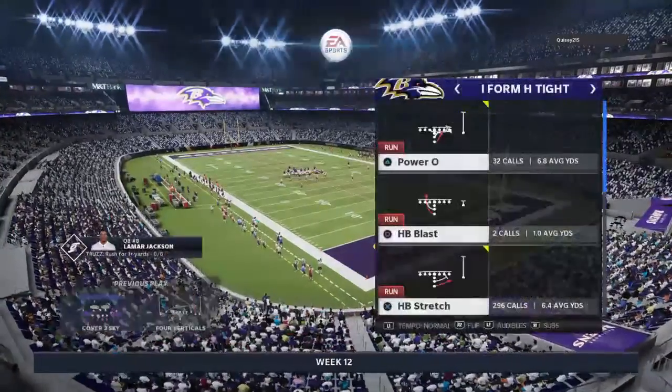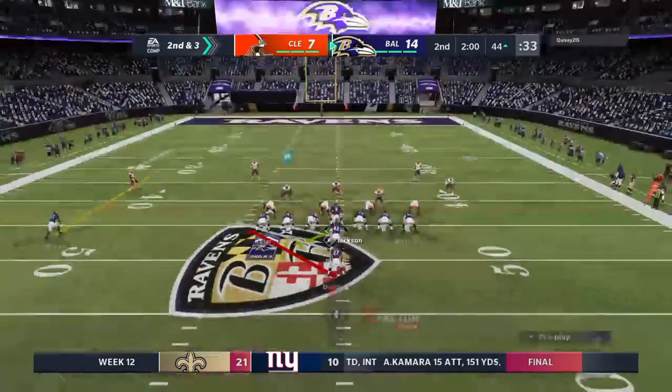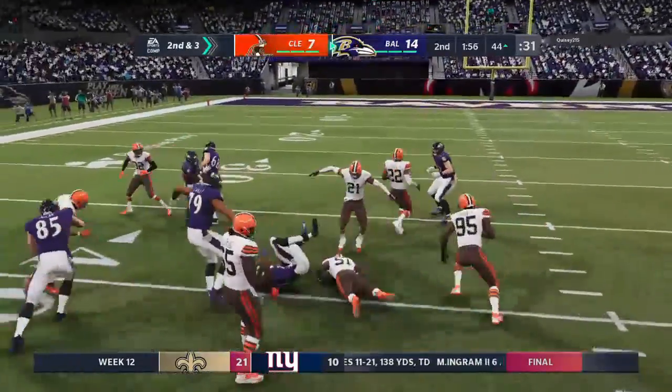2nd and 3. We've hit the 2-minute mark of the 2nd quarter. 14-7. A reminder coming up just a few minutes from now, we'll send you to Jonathan Coachman and our crew in Orlando. Coach will have a look back at some of the stats and scores from yesterday's action.